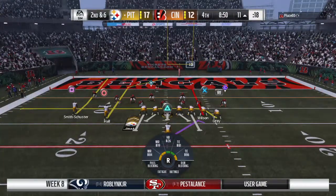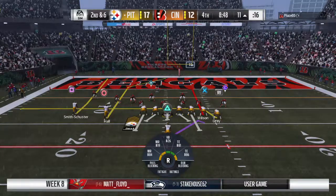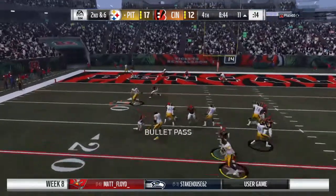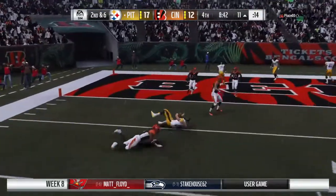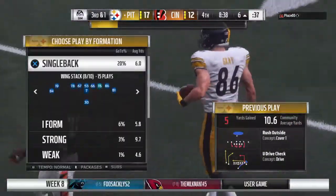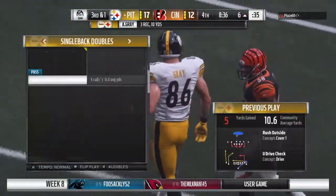Continue to possess the football, gain some yardage, and put the onus on the defense. Do they have to use timeouts? What are they going to do to stop you? You're taking charge. That's going to be caught at the 10-yard line, and he's going to be brought down just shy of the 5 at the 6. That catch good for 5.